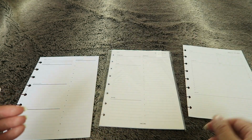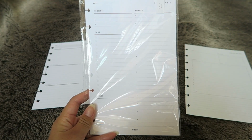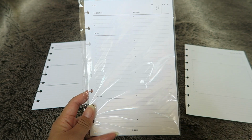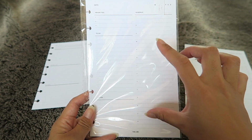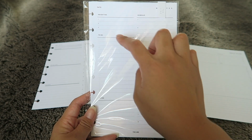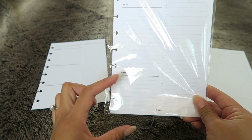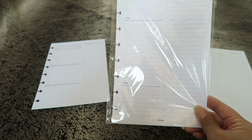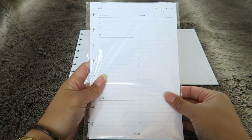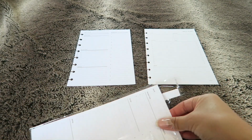But what I mean by this one is the perfect hybrid is that I love the 2 lines per hour. I love how it just has a section for 3 priorities and a medium size to-do list that is just enough space for me to go ahead and split it between personal and for work. And then also it has this little note section if I want to go ahead and track any type of notes for the day, like my expenses or any appointments that I have coming up. So actually, let me go ahead and open this up so I can feel the paper.